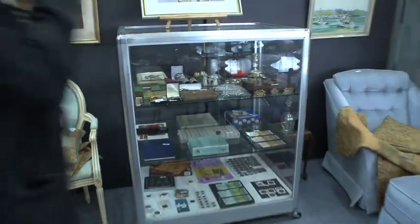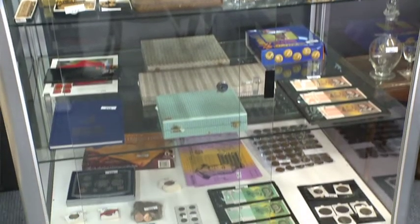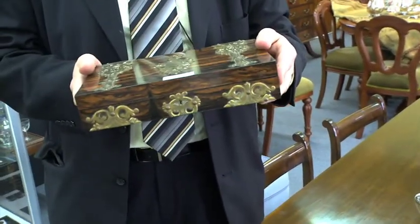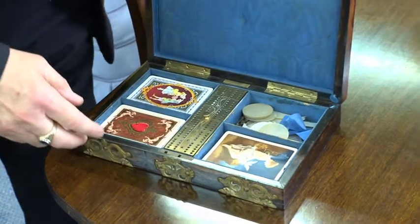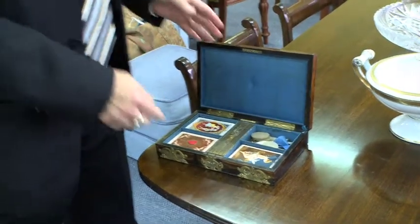And one of my favourite items in the auction, of course, I'll just open this cabinet if I can open it. We've got to have a look at this. You have to have a look at this. It's a lovely box, isn't it? But it's a cribbage box. It's made by Kilpatrick's of Melbourne and London.